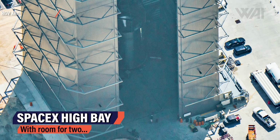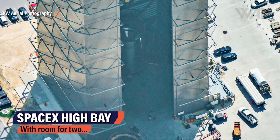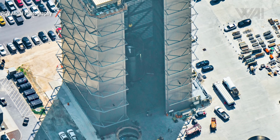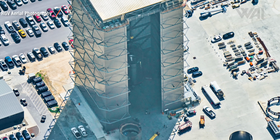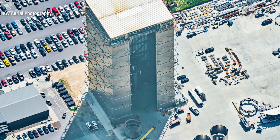Even though it's such a large building though, it only has room for two constructions. Two prototypes can be stacked in here, or as it is right now, one GSE tank and one Super Heavy booster. Even though it's such a vast building, it's crowded in there.